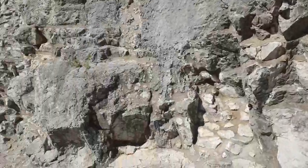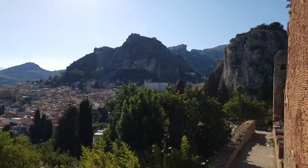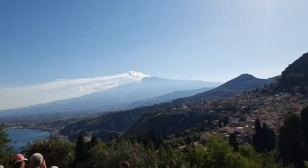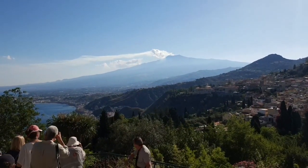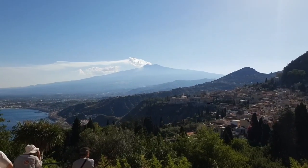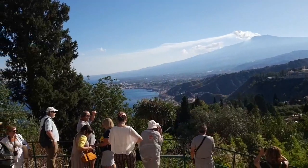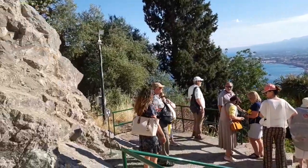Starting from the 4th century BC, the inhabitants of Giardini Naxos moved towards the hill of Taormina and settled here and created the village of Taormina. And have a look under us on the right. Just under us on the right, all this is the village of Taormina. More or less 10,000 inhabitants. We reach 10,000 inhabitants during the high season, where a lot of people come here during the spring and the summer in order to work here in the hotels, bars, restaurants, and so on.